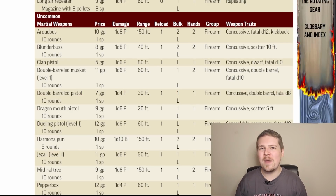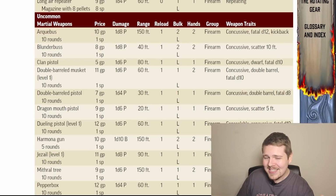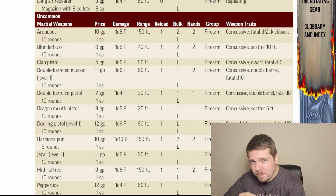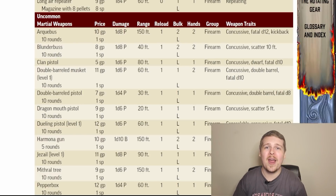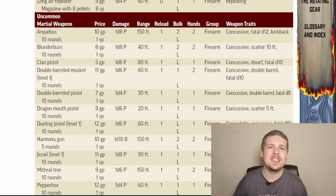The double-barreled musket is okay. It is a two-handed weapon, once again with a single action reload, that deals 1d6 piercing damage with a 60-foot range increment. So already a little bit worse than the clan pistol, but it does have the double-barreled trait. But again, this kind of makes it worse than the clan pistol. You need to fire off both barrels at once, and it does get upgraded to 1d8 piercing when you do so, and fatal d10. If you crit without using both barrels, you don't get that fatal bonus. So if you crit with the fatal, it's decent, but a crit with a double-barreled musket will do the same damage as a crit with a clan pistol.